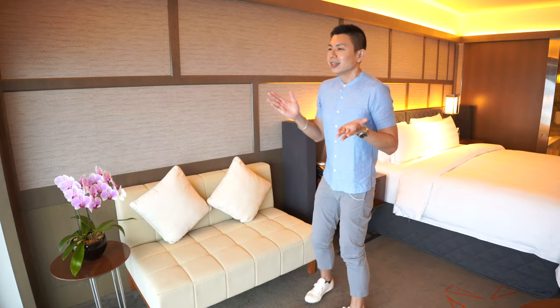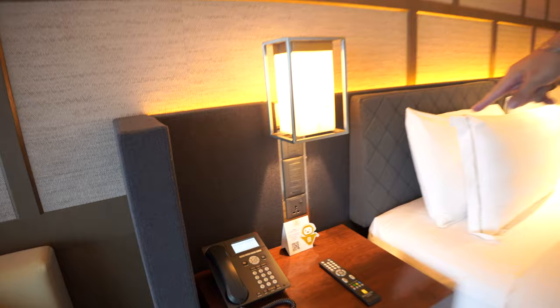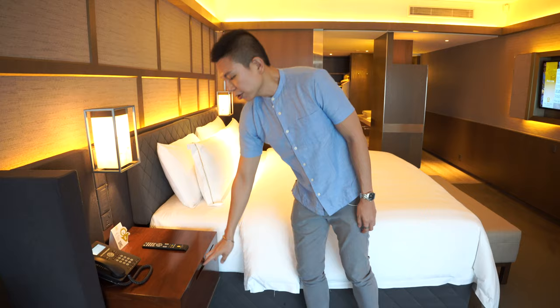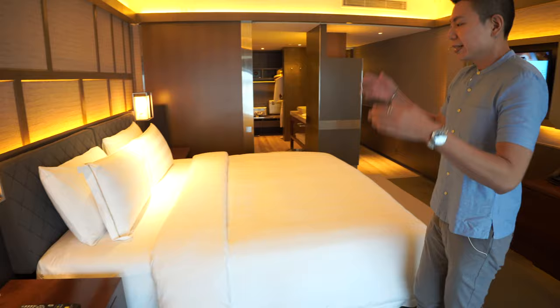And as we proceed to the bedside table, there's another phone over here, and a universal power outlet, as well as the master switches for the wall, the cove, the foyer. So it's all labeled in great detail. The remote control is here, and the drawer is empty, so you can put your belongings here. So that's a very nice, comfy bed with very decent thread count.